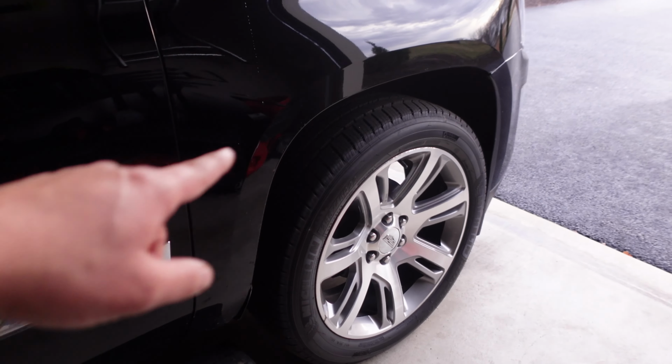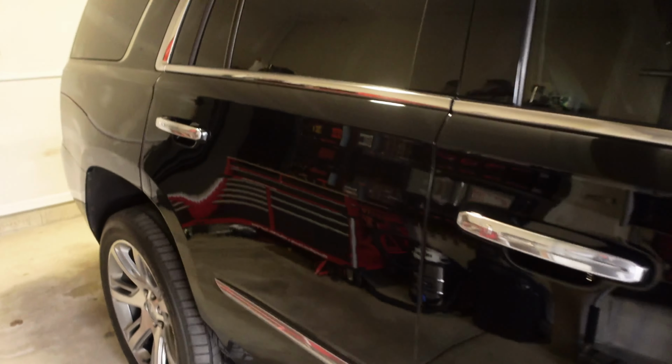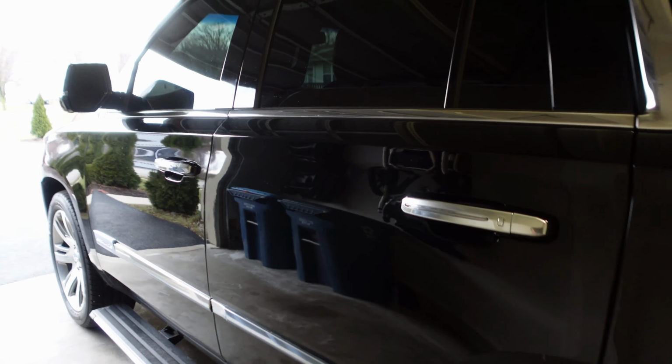22-inch wheels, and I mean, it's got the sunroof. I love the way the car looks. So, and again, it's black. I already tinted the windows, of course.